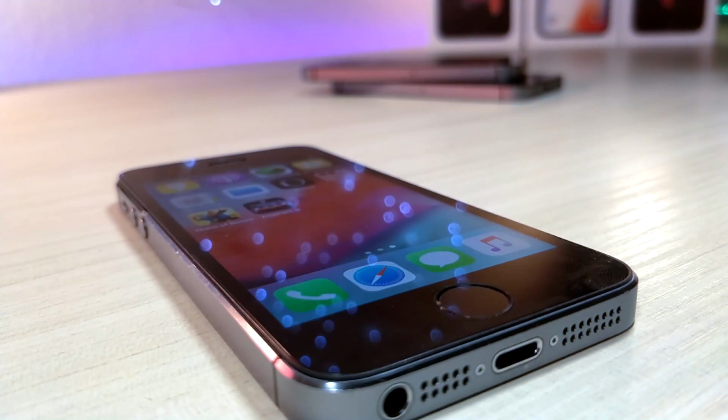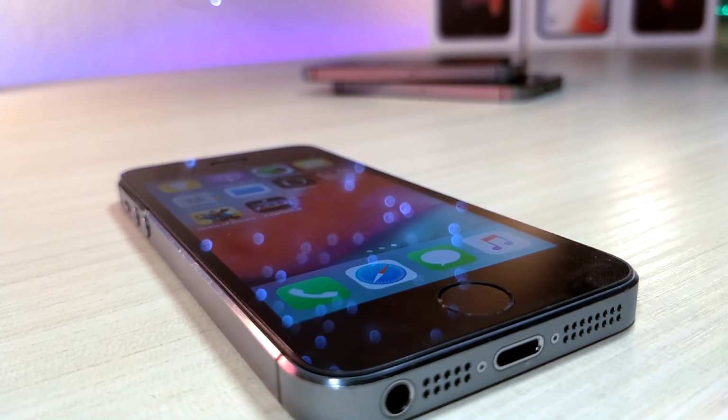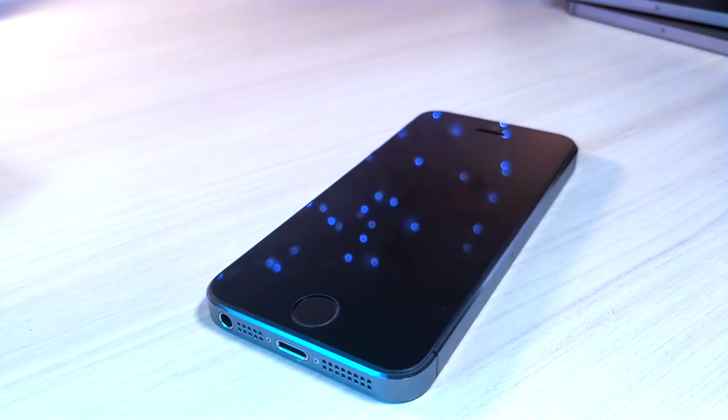Overall, I'd say this is a great device to use in 2018 if you're just trying to get introduced into iOS and see what it's like, or maybe if you just started making money and you're a kid and you want a brand new phone, go ahead and shoot for this device. I think it's a great device. It's personally one of my favorite iPhones, and this is coming from an iPhone 10 user.